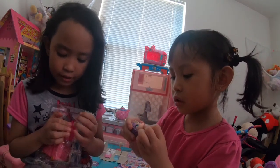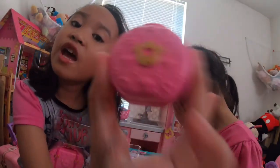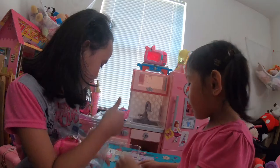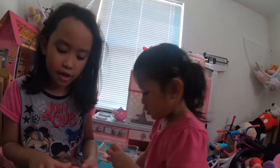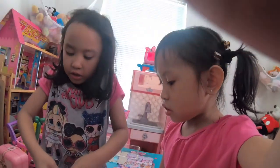Trying to open this. It's so hard. Oh, there we go. Finally got it out. Look at this. Hear that rattling still? Yeah, that's so cool. You like it? It's cute little suitcases. We can use it for our dolls. Cool. And look at the last big one. It's so big. Let's try to open it up. We can't pop it. Maybe I should do it. I'm going to pop this out.